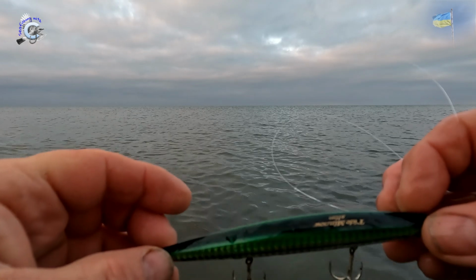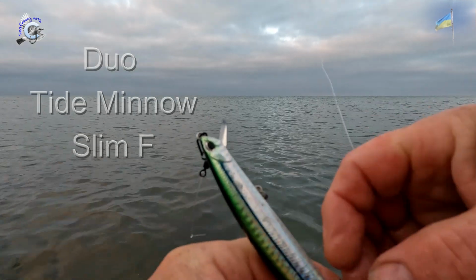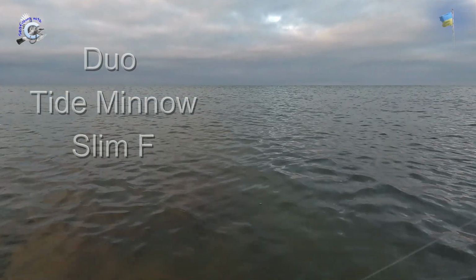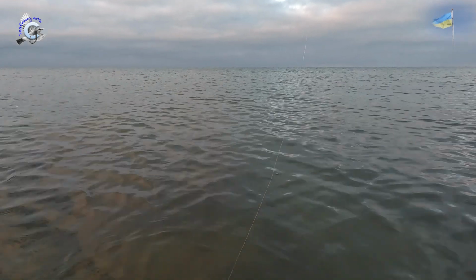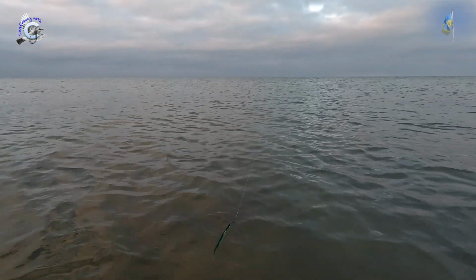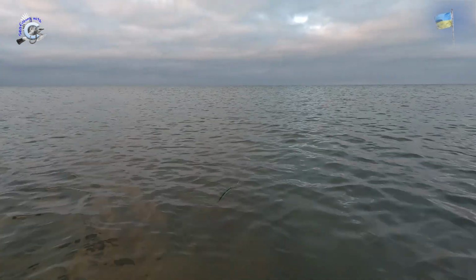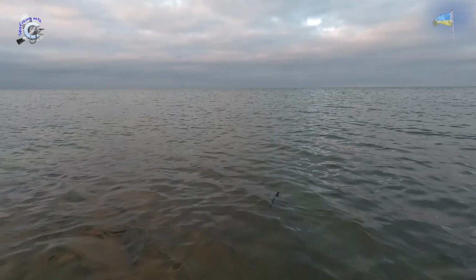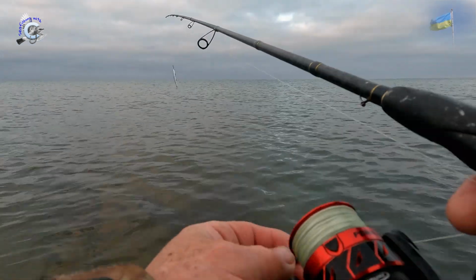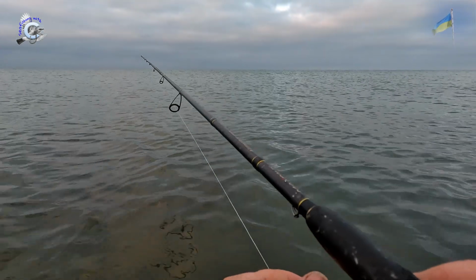So we swapped over to a Tide Minnow Slim. So slightly different action. It'll float, but when you crank it, it will actually dive down a little bit. But it's a shallow runner because there is some reef just about breaking the surface here. So let's give that a go. It's not going to cast as well as the other one. Oh, I don't know, it casts pretty well.